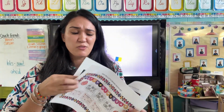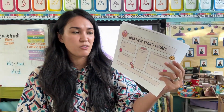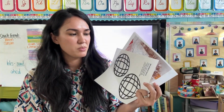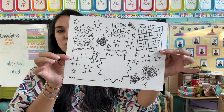You have this fun printable border that you can use and the fun lettering. You're also gonna get some fun printables like this 2025 New Year goals for your students to complete, a fun 3D disco ball to make for your classroom, and of course some other fun student printables that you can use this year.